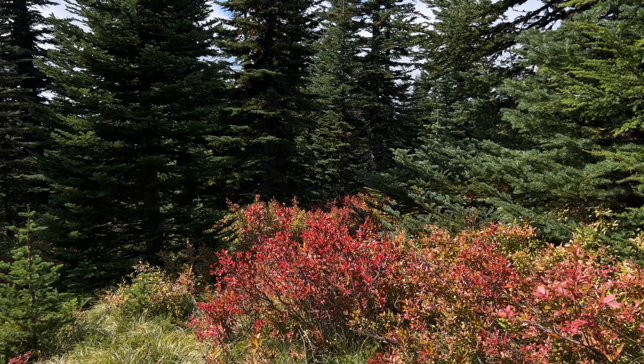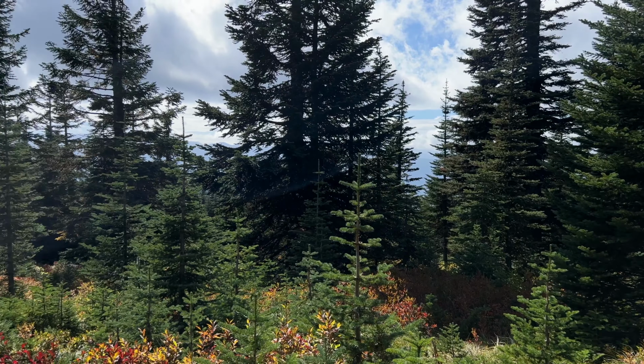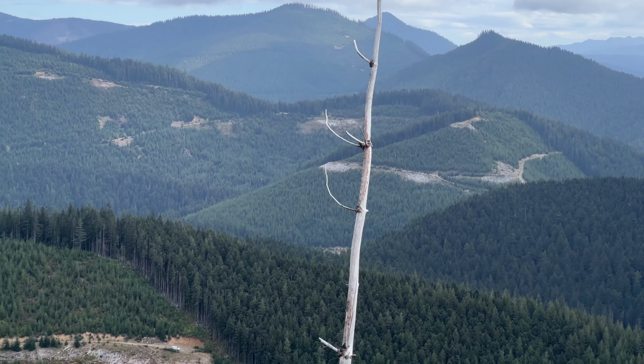I kind of felt like I was a Disney princess in a beautiful Wonderland because of all the fall colors that are kicking in, and you're surrounded by so much nature. There's a lot of chipmunks, you can hear the little pikas meeping in the back, and birds. There's a lot of quail. So yeah, it's definitely a perfect fall hike.